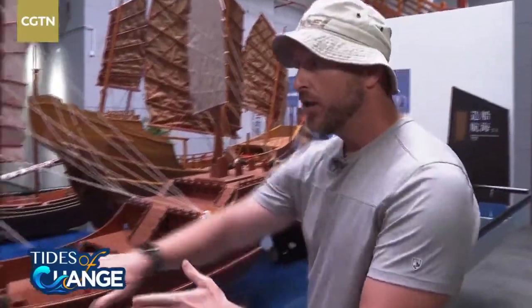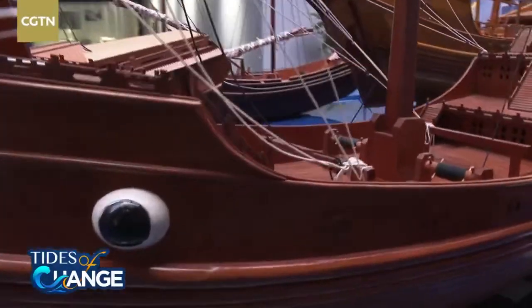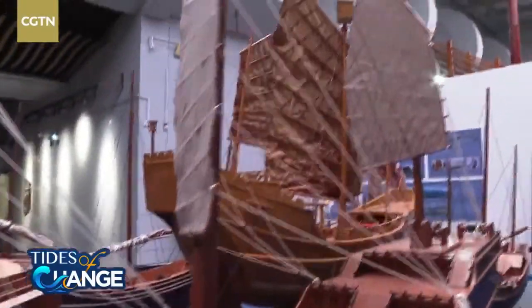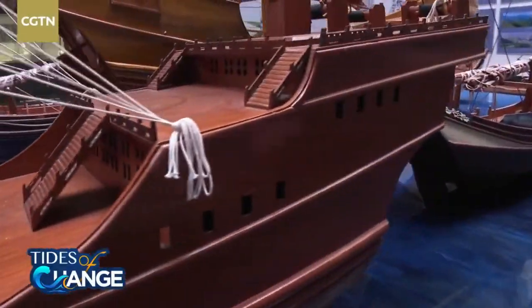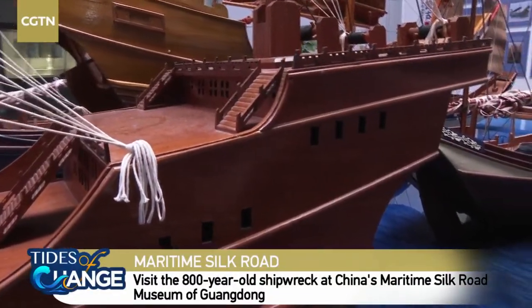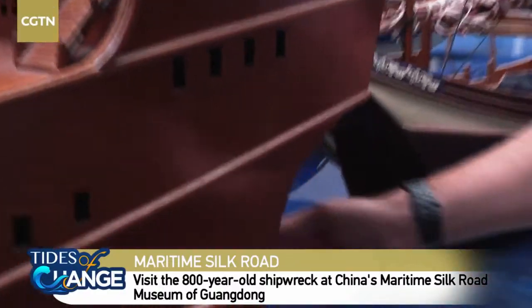The Nanhai One was lost on the entire top deck. We lost the forward section. We lost the sails and the mastheads. And we also lost the crew quarters, where you probably had sailors and, of course, the all-important captain who was guiding the Nanhai One on its journey. The other thing that we lost was the rudder.